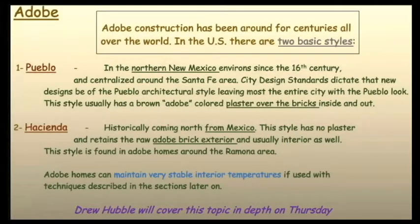There are a lot of adobe houses around our area. It's been around for centuries all over the world. There are 2 different kinds: the Pueblo style in northern New Mexico, and the Hacienda style, which is up around us here, coming north from Mexico. These homes can maintain very stable interior temperatures, especially when used with some of the other techniques that I'll describe. And also, Drew will be covering adobe more on Thursday.